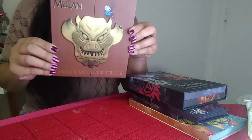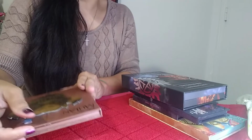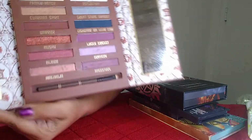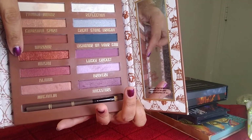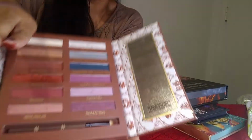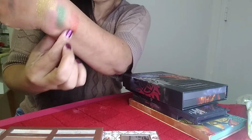This one is the Warrior Reflection palette. This is the Disney Mulan palette. I absolutely love this one. Unlike the one from Colourpop, this one actually has a really beautiful formula. This shade right here, which is called Mushu, is one of my absolute favorite shimmers in my entire collection. It is so smooth and creamy and buttery. You see that? Oh my god, it's so gorgeous.